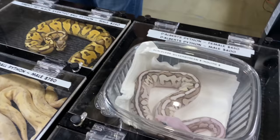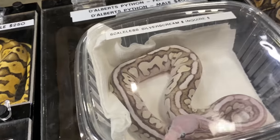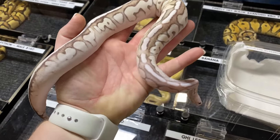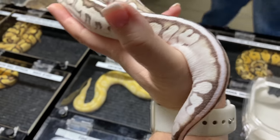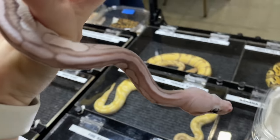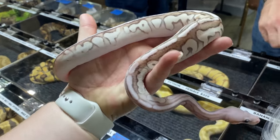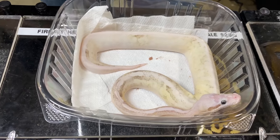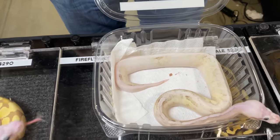Oh, what you got here? Oh, we got the scaleless silver scream. That's really sweet looking. Really nice. I wonder when you're going to show up. Check this thing out. It is so cool. That tail pattern just fades away. Really cool. Super cool feeling. Full scaleless. Here's a sister. Really cool. It's the same thing. Yeah. Just with scales. Really nice. Makes such a big difference. Yep. No scales and scales. It took me about a month to figure out that they were both the same thing.